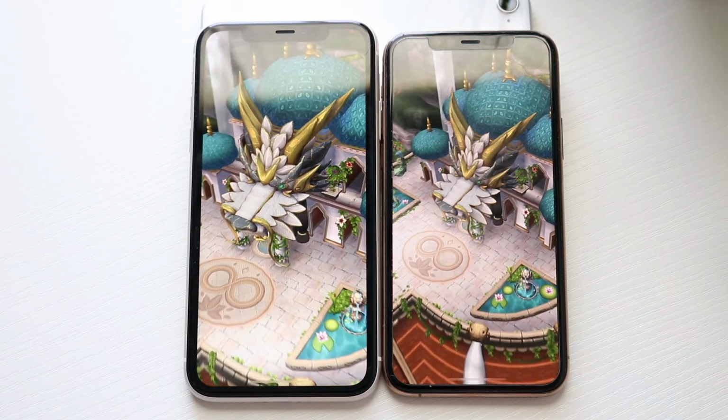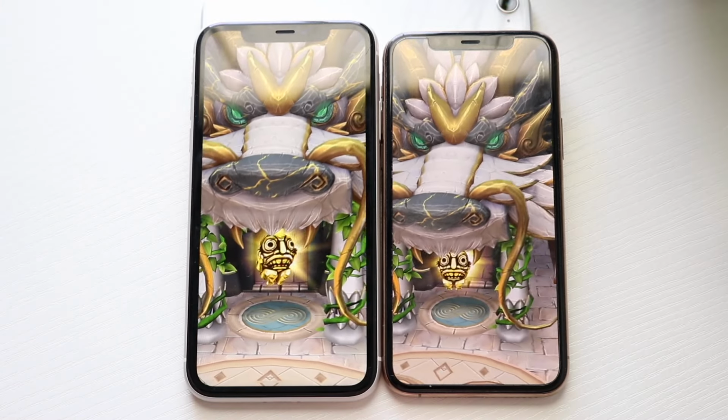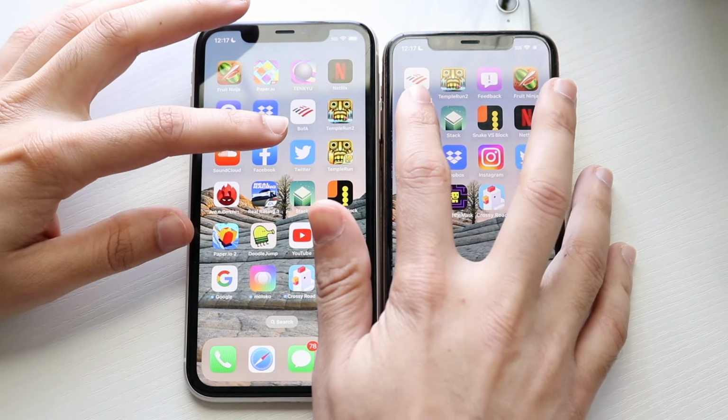And you can see the iPhone 11, I think, was the faster one, just by a little bit though. Not like a crazy big deal, but it does look like the 11 was faster. And the 11 Pro got into it a little bit after. So funny enough, we're seeing some differences. Facebook 321.